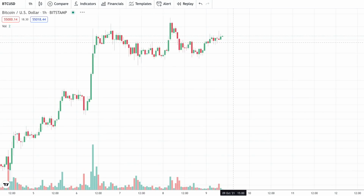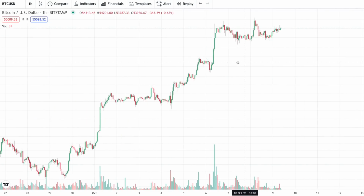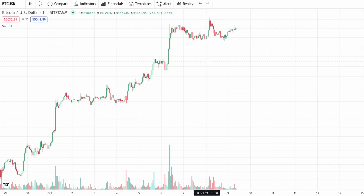It's interesting because we have not seen the same for Bitcoin. And I noticed somebody on Twitter mentioning that when XRP pops, it usually means BTC is going to dump. We have not seen a dump. Bitcoin right now is trading at about $55,000 as of the time of this recording.